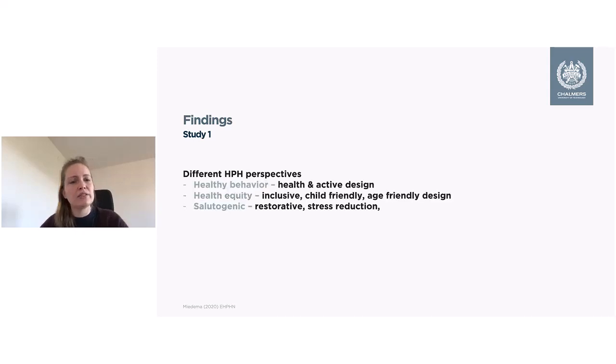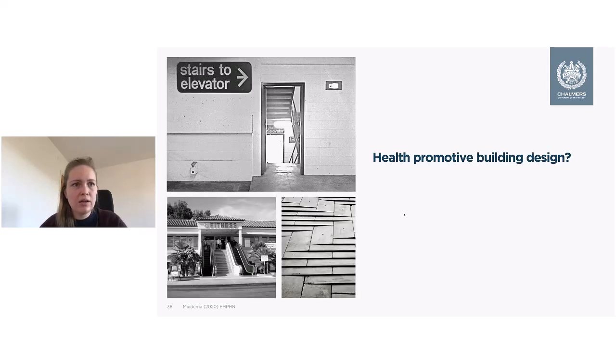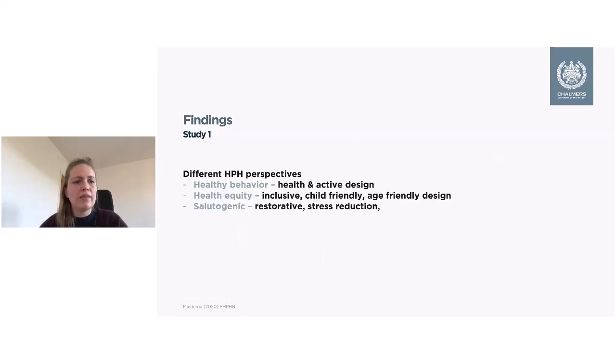And they relate that, for instance, to health and active design. So that is design that promotes physical activity. So the stairs in clear sight, or walkability around the building. Sorry, that went too fast. And then equity focuses on inclusive or age-friendly design, which pays attention to specific needs of certain vulnerable target groups, or salutogenic design, which focuses on the reduction of stress.